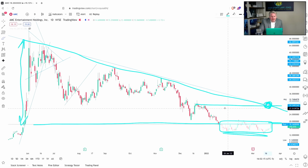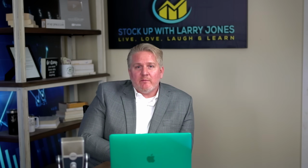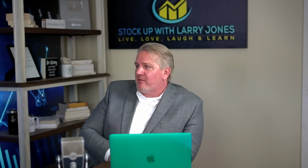This is potentially where you could see a squeeze begin to occur. But it depends: if you're going long on AMC, you're going to keep a very close eye on the $29 mark. If you're going short, we've been through a period of consolidation. We've established a base largely around $14. When we get over 20 and we close, we have very little resistance from 20 all the way up to 29. So I love those odds, Larry. I would say that's the type of trade we love to get into.